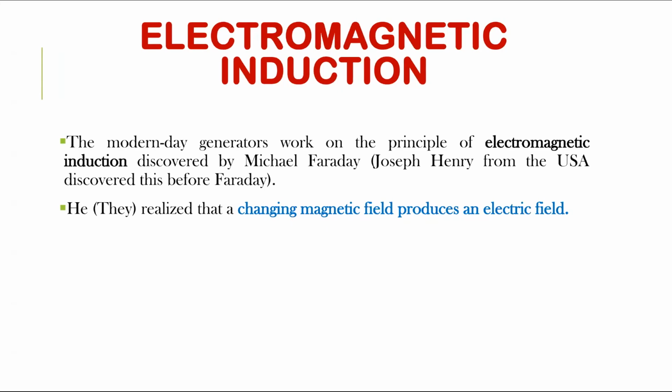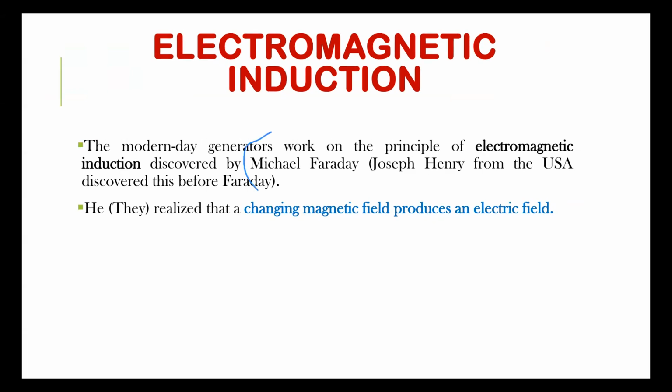It's the principle of electromagnetic induction that we talked about. The modern day generators work on the principle of electromagnetic induction. We said this was done by Faraday, but he took that from a guy called Joseph Henry. They realized that a changing magnetic field produces an electric field.